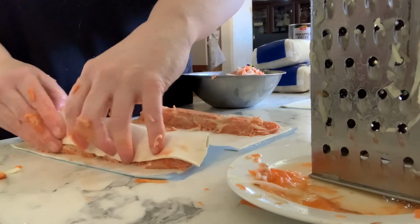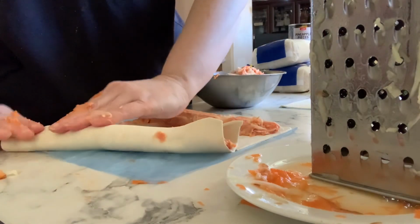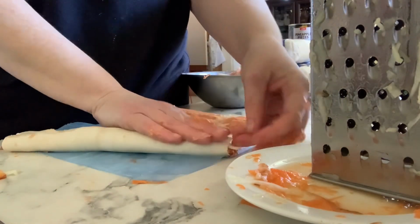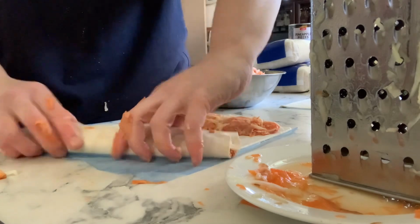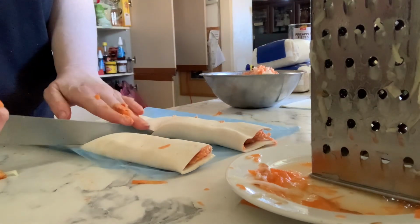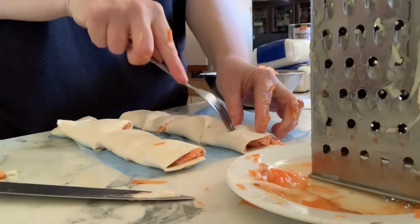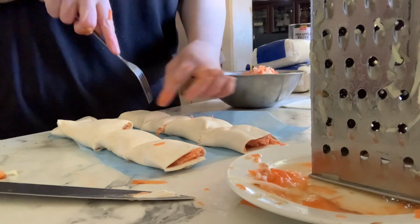I do put the oven up though to about 220 degrees just to really make sure that puff pastry gets really firm, because also it took me so long to prep everything, so the puff pastry here has really defrosted and it got a little bit soggy by the time I got around to working with it.